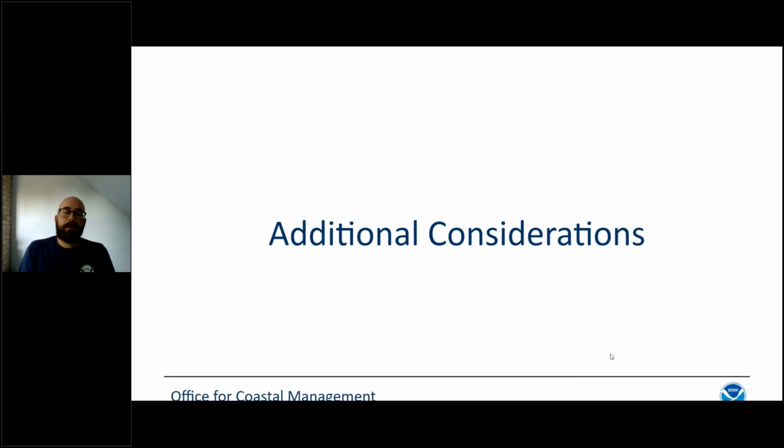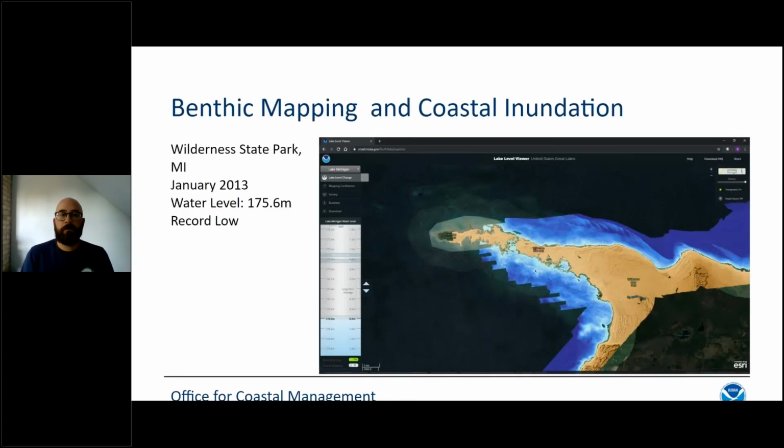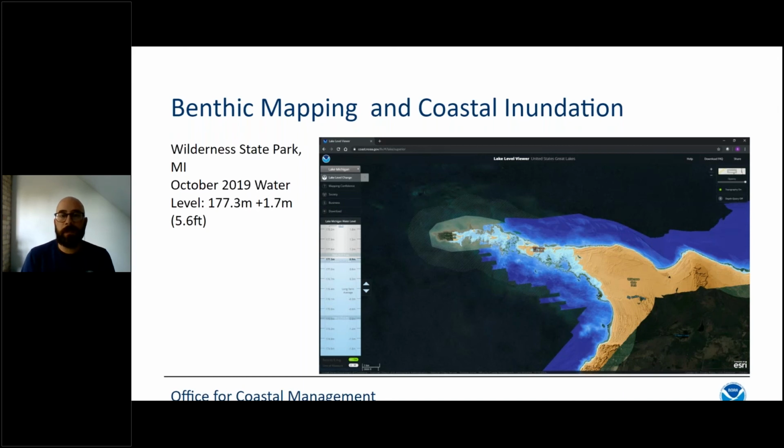And so just some additional considerations to think about, especially when we talk about coastal and nearshore mapping in the Great Lakes. Obviously, water levels and the change is something to consider. So if we look at that period of low water levels back in 2013, what was topography? Next slide. Is now bathymetry. And so when we think about coastal mapping, it's really important to include the topography and the nearshore environments, because these are those dynamic areas where things do change over time.